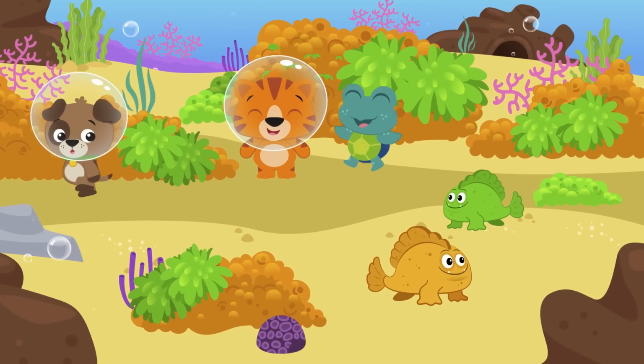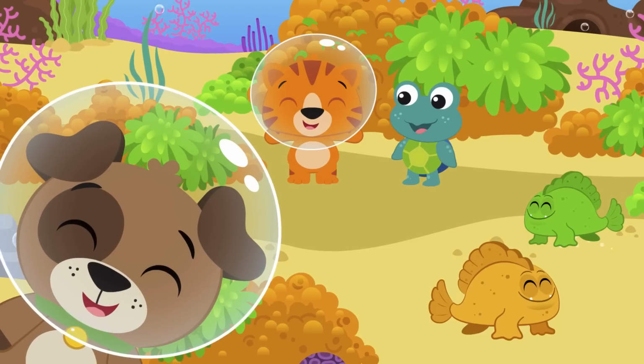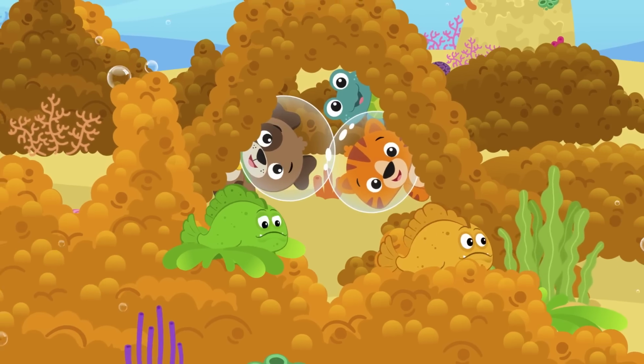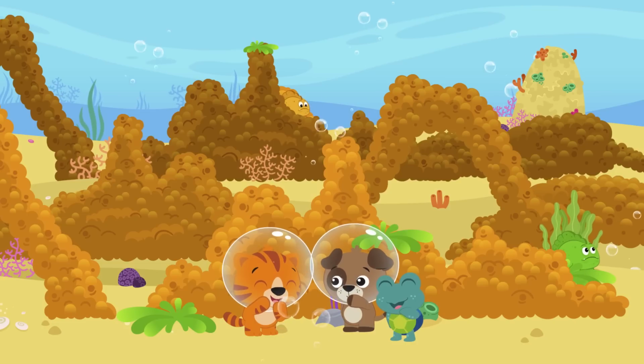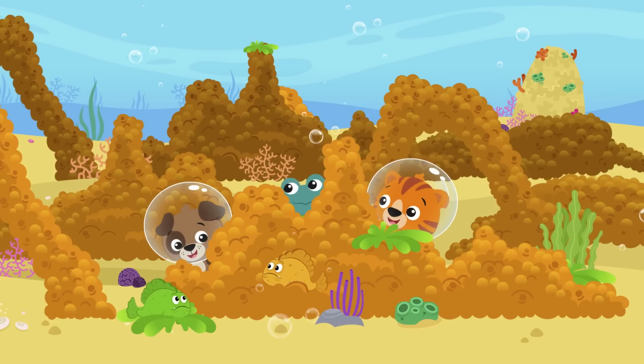We're playing hide and seek in the tropical sea. Where could all those frogfish be? They're hard to be seen, orange and green. Can you find them? Well, let's see.